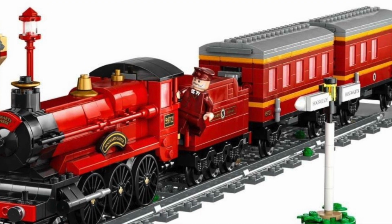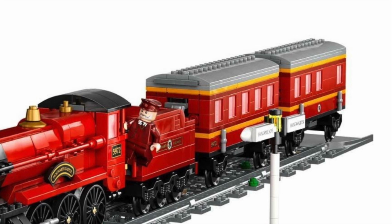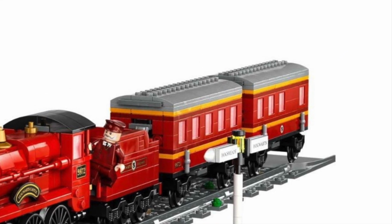When I initially saw the photo of this set, I thought it was actually in dark red, but on closer inspection you can see there is a dark red line around the coaches, and I think it's just the lighting in the actual photo itself.